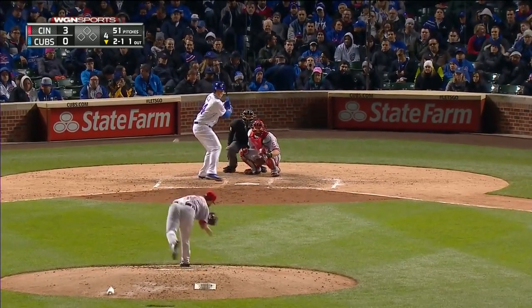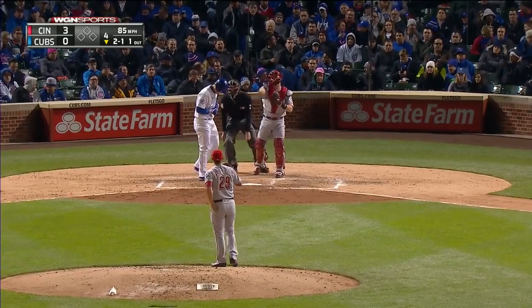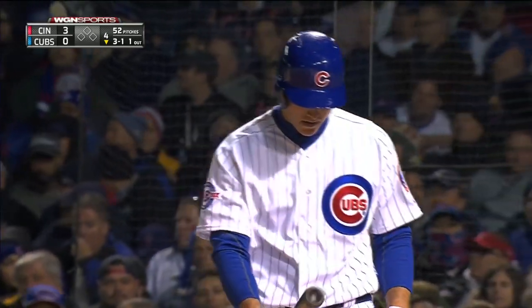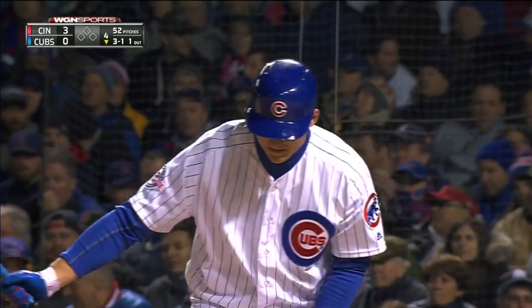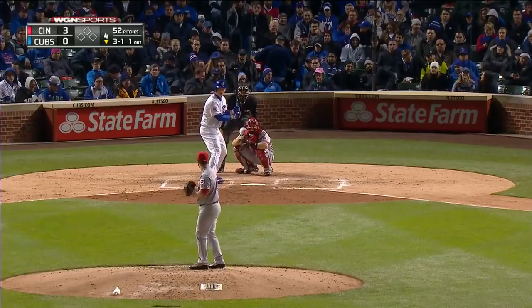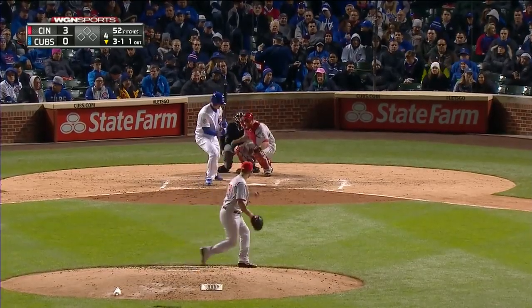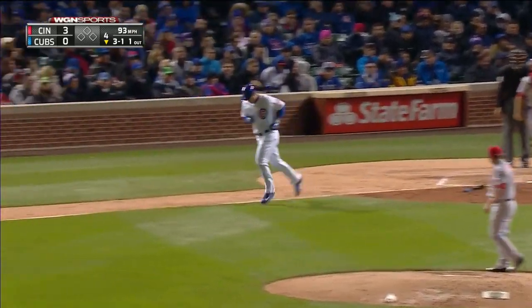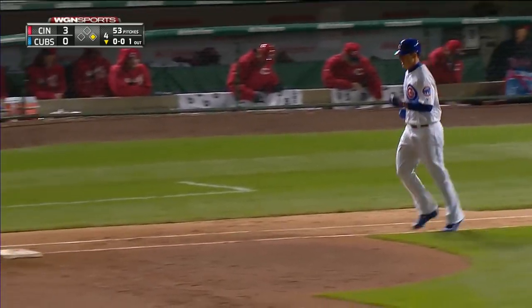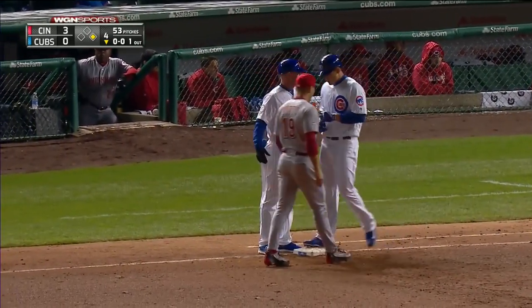Here comes the 2-1 to Anthony. It misses for ball 3. 3-1. This could be a good pitch for Anthony to sit on a fastball. Something hard, either fastball or slider. Ball 4. Cubs have a man on with 1 away. 4th inning. 3rd walk issued by Brandon Finnegan.